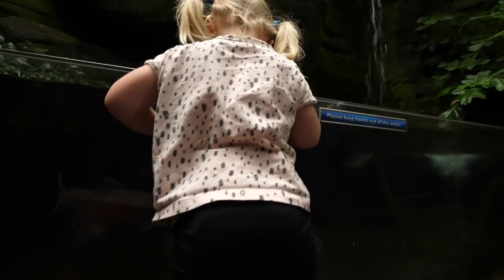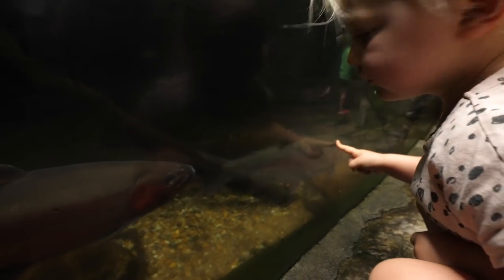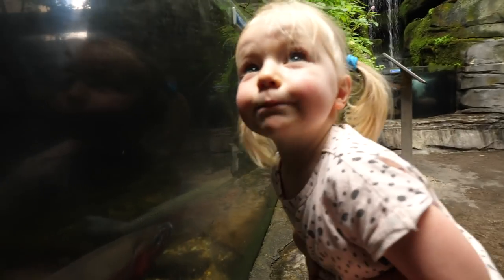What do you see in there, Maple? Fishy in there. Is a fishy in there? What's that fishy doing? He's saying, flap, flap, flap.